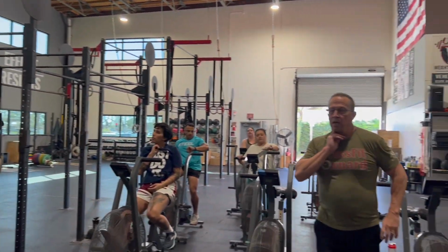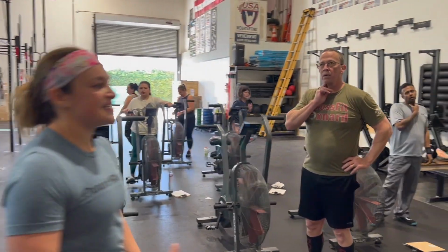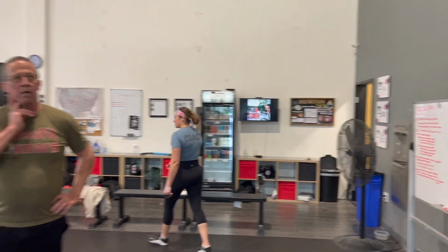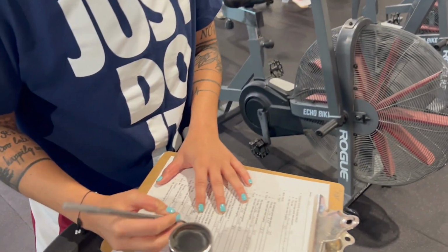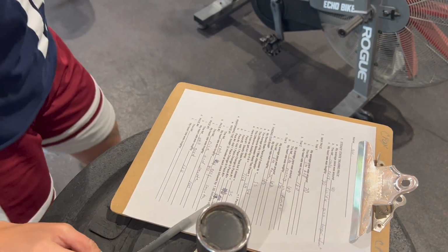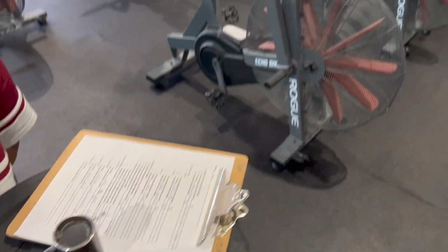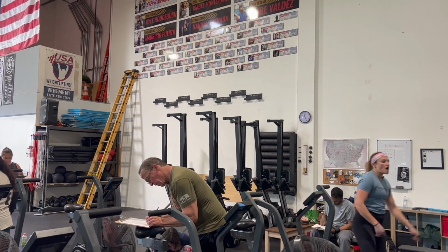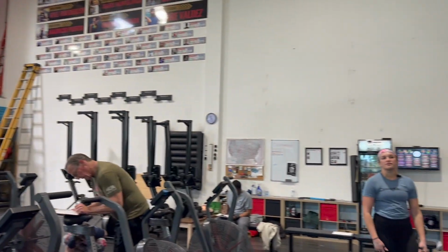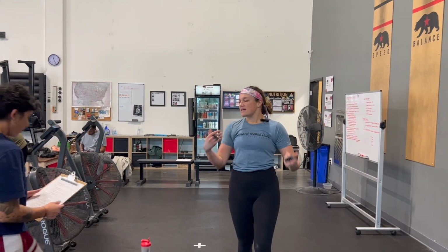Good work. That one we got a little bit more breathy, right? Definitely not as easy as those first two. Good work, you guys. After this, we have one more cadence. As we have minutes to rest, feel free to walk around, shake out those legs. Deep breaths in through the nose, out through the mouth. Slow down that breathing.